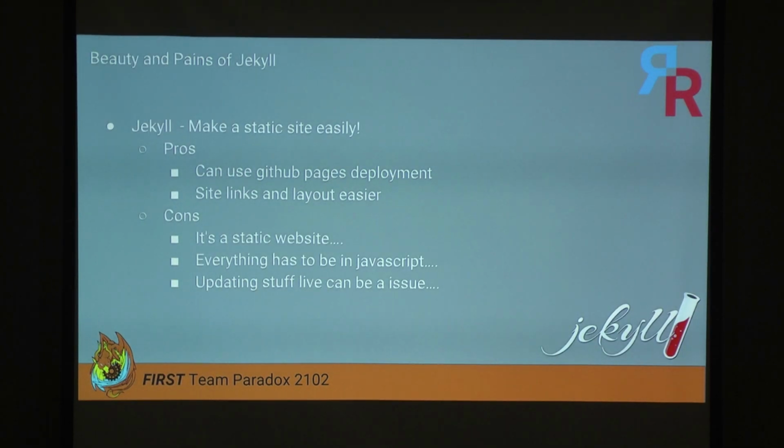So, the beauty and pains of Jekyll. Again, that's the underlying framework we use for our application. The pros: you can use GitHub Pages, which is where we're hosting our application for free, and the site links and layouts are extremely easy. Once you create your HTML page, you can choose what link you want that HTML page to have.